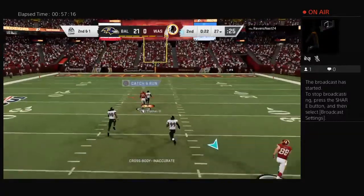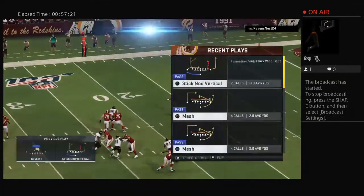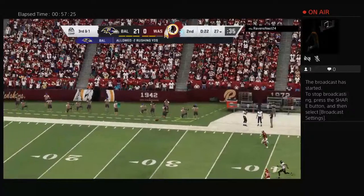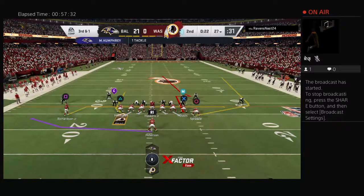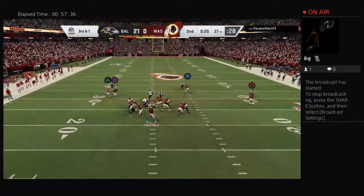Flush to his right. And that'll be incomplete. Good protection that time, and they couldn't hook up on the long one. Now it's 3rd down. Well, partner, they're not content to run this one out as we head towards the half, trying to hit a big chunk play right there and add to their score. Yeah, this is a confident group. At the very least, they're thinking field goal. Yeah, and I don't blame them one bit.